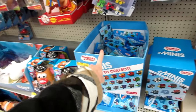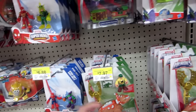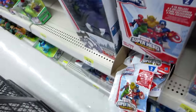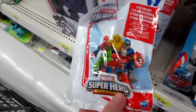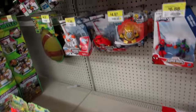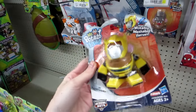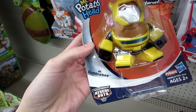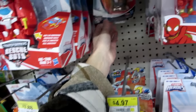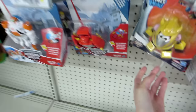Lots of blind bags. So here's something new they have. Play School Heroes. They're really cool. Oh, dinosaurs. And then they have blind bags. Oh, this one's open. I guess you can get these characters. Oh look, Mr. Potato Head. What is this? Mixable Mashable Heroes. Transformers Rescue Bots. Mr. Potato Head as Bumblebee. That's interesting. And then here he is as Grimlock. And Grimlock and Bumblebee.